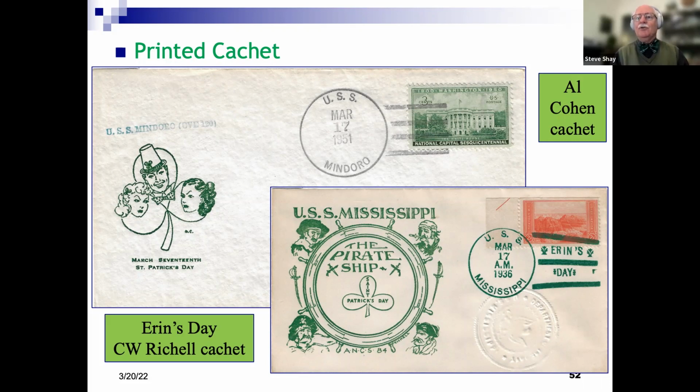Battleship Mississippi used a very nice green ink. It's very vivid, and used the slogan Erin's Day for 1936.